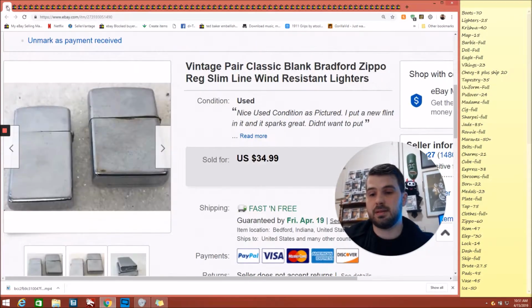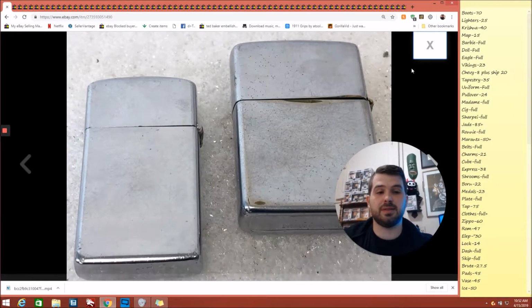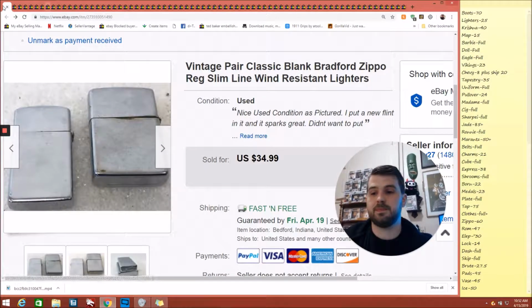And next, these are just regular Zippo lighters, old ones from the 70s. And I sold them for 25. I accepted an offer on those.